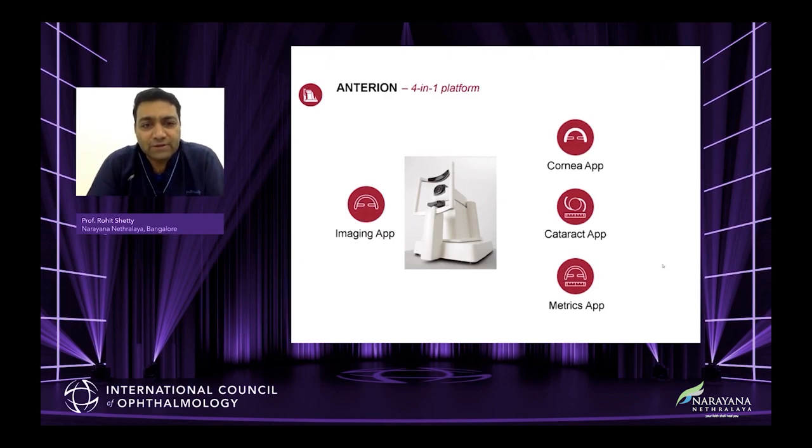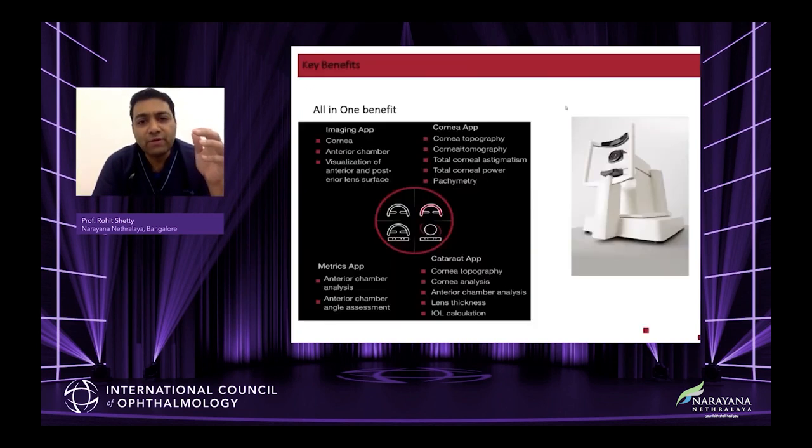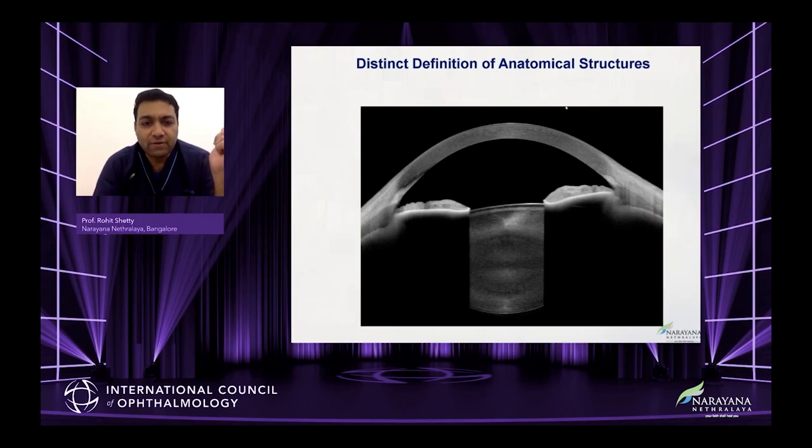What are the features it has? It's a 4-in-1 platform. You have an imaging app here. You have a metrics app, a cataract app and a corneal app. My whole presentation is trying to go into every single one of them. So if I go back to the imaging, we'll be starting with the metrics app.